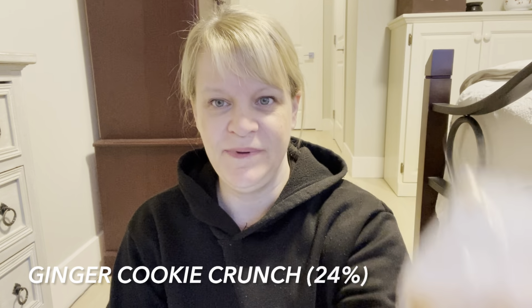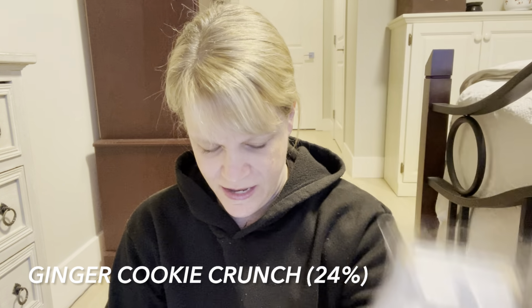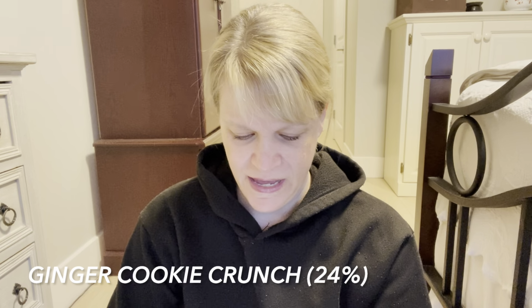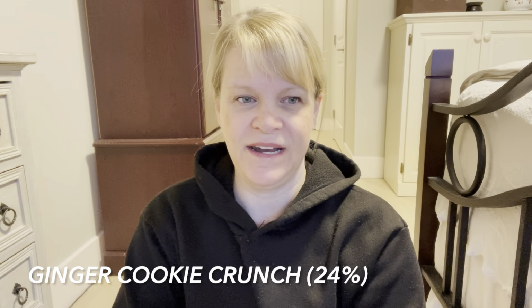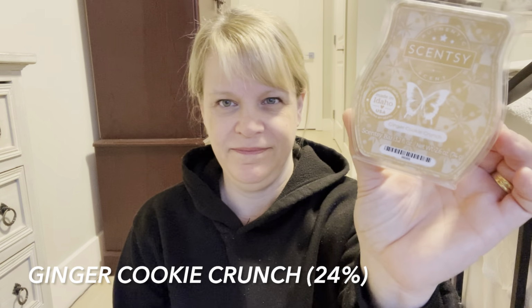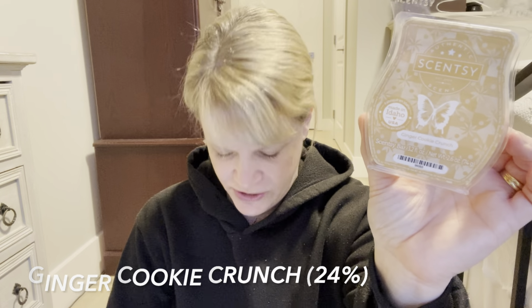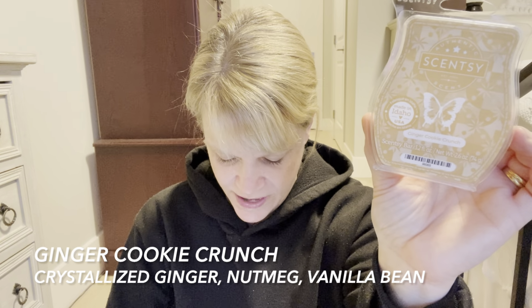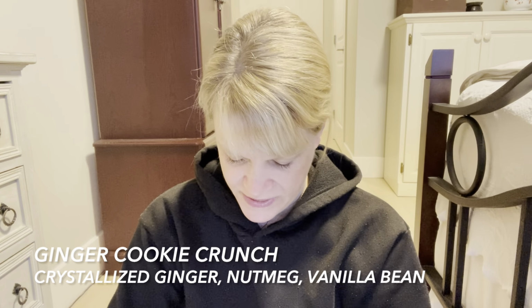All right, let's talk about our second place scent for the week. It is Ginger Cookie Crunch. This one has almost like a beige, dark beige colored wax, and I'll put the percentage down below. And this would be in the bakery section of the Holiday Wax collection, and I would say it's about a medium, maybe medium light. The scent description on Ginger Cookie Crunch says, warm notes of crystallized ginger and crushed nutmeg, sweetened with vanilla bean.